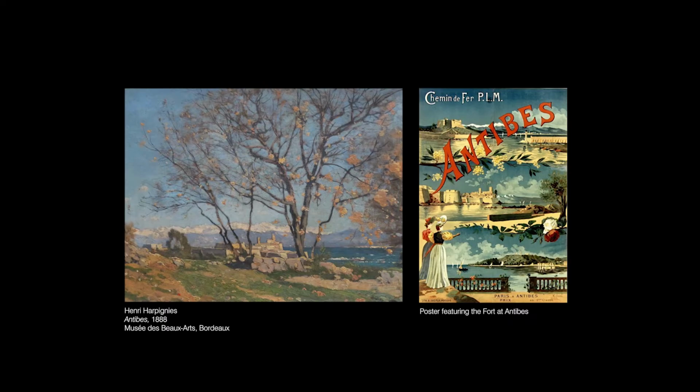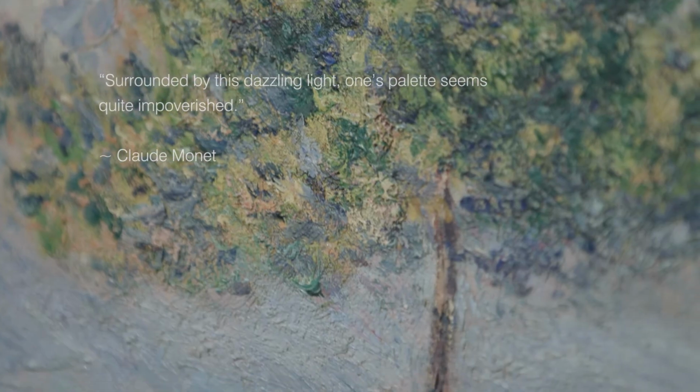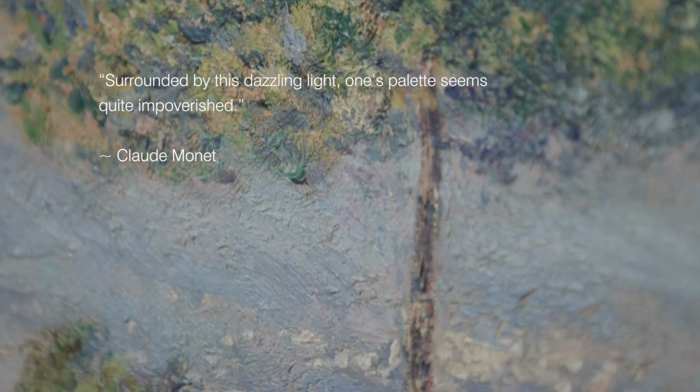It wasn't just the other people that presented a challenge to Monet's artistic pursuits in the South. The atmosphere was a formidable rival as well. He wrote to his sculptor friend, Auguste Rodin, quote, "I joust and fight with the sun, and what sun there is here. You have to paint here with gold and gemstones. It's amazing," end quote. To another recipient, he confessed, quote, "Surrounded by this dazzling light, one's palette seems quite impoverished," end quote.